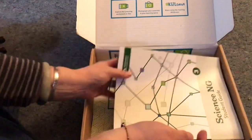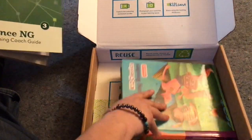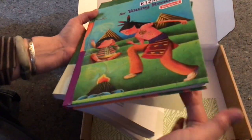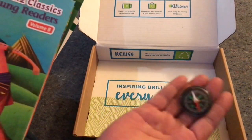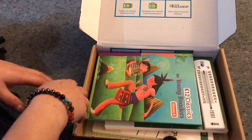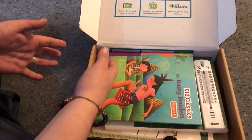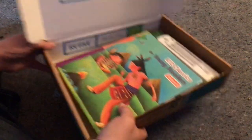There's a thermometer, a student guide, coaching guide, classics. I don't think this belongs with this, but it's awesome anyway. And then a little compass. So that's cool. If not, I will do what I do with the rest of the curriculum that we don't end up using. I will donate it to families who also homeschool within our homeschooling group, or I will donate it to a school. So awesome find.